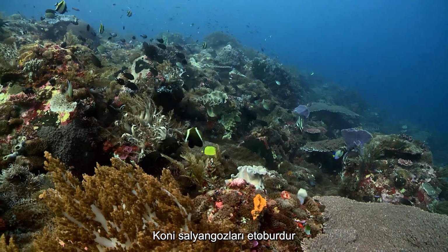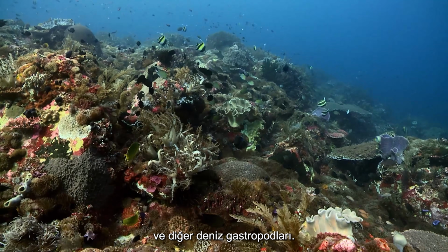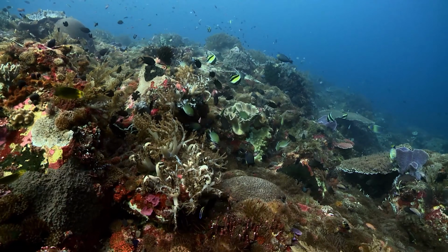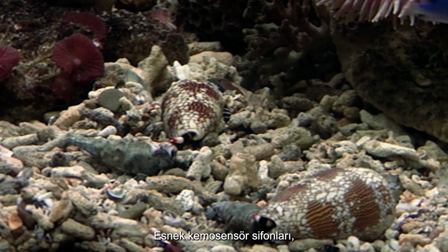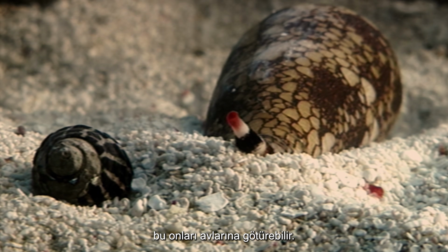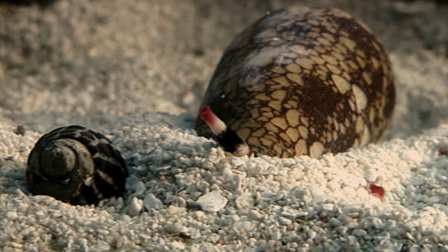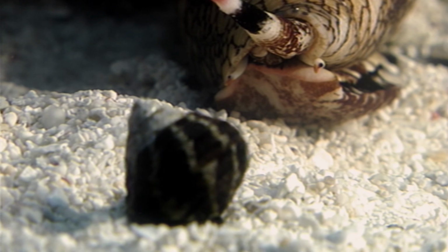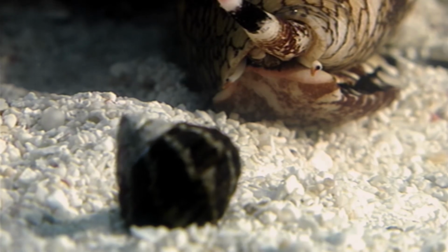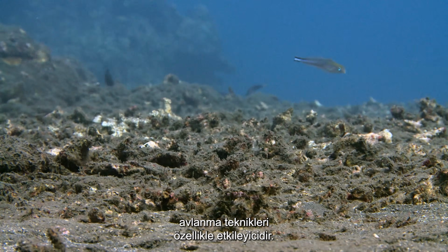Cone snails are carnivorous and live on a diet of worms, fish, and other marine gastropods. Their flexible chemosensory siphon allows them to follow chemical trails that can lead them to their prey. When that prey is a small fish, their hunting technique is particularly impressive.